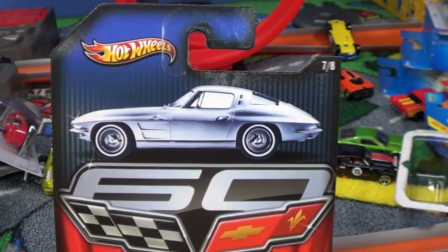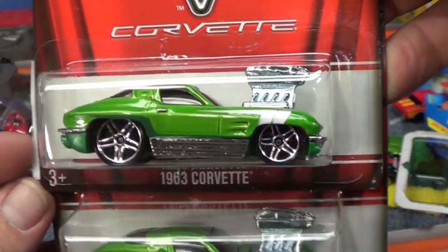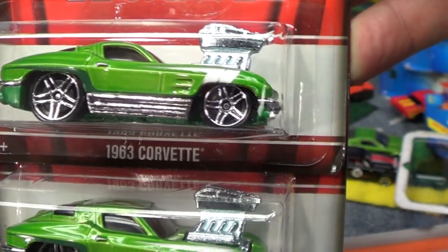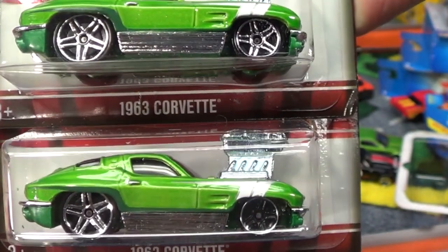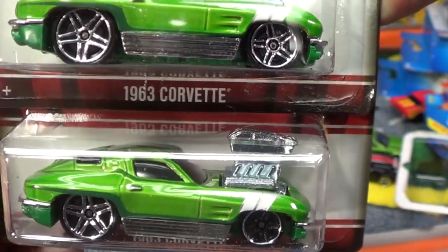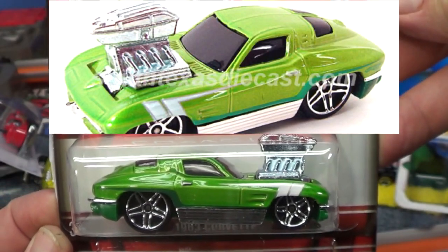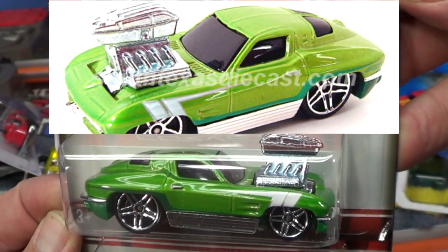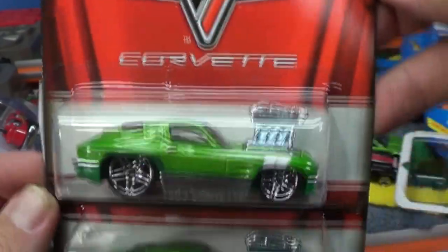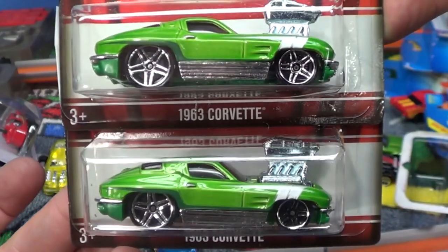Number seven, the 1963 Corvette. Now, we know this as being called the tuned 63 Corvette from before. This is exactly the same as the 2010 Tuned Muscle 5-pack. I'll go ahead and show there's a comparison picture. Looks the same. But like I said, it's nice to get it on a nice card. And since I got two here, see if you can find the error.